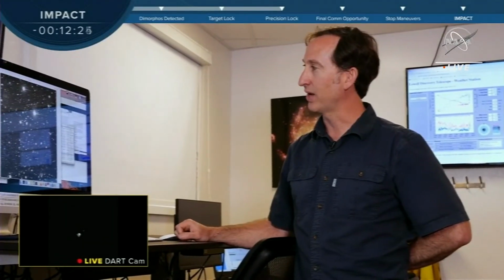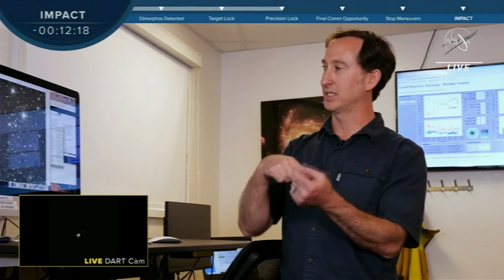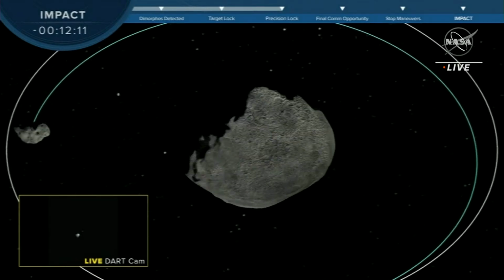And on each one of these frames, we're measuring the brightness to assess whether or not it's undergoing one of these events where Dimorphos is passing in front of or behind, and using those to determine the orbit period of Dimorphos around Didymos. This is such a cool experiment. It's such a singular experiment.